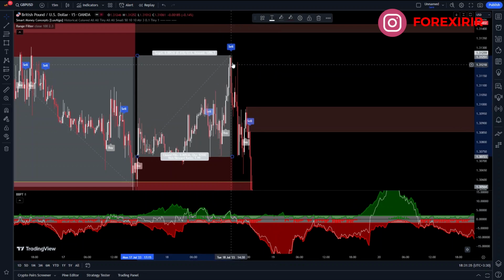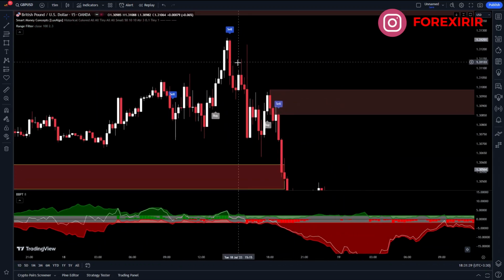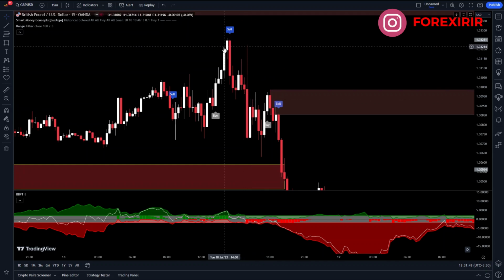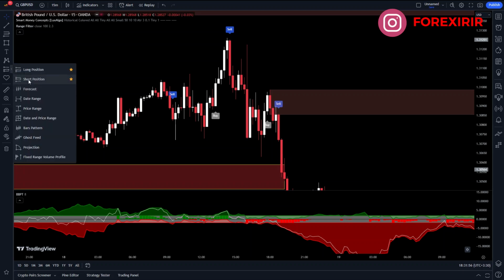In this scenario, we can see that the price has reached the supply zone and a sell signal has been generated. Additionally, looking at the Bull Bear Power Trend indicator, we can observe that the white line has separated from the green cloud and the red line has moved downwards. This further confirms the selling momentum and I can open a sell position accordingly.